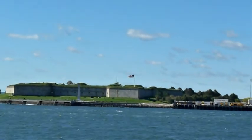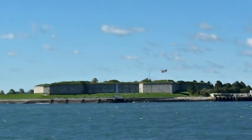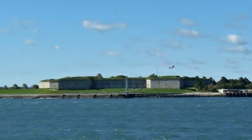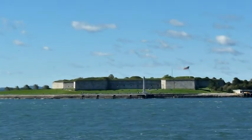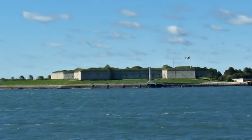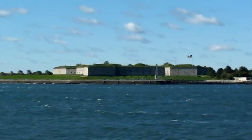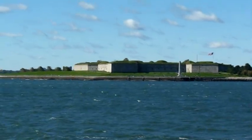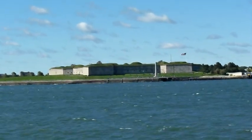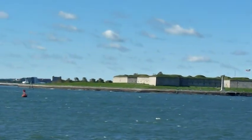There's been a defensive fortress on this site since 1634, so about 140 years before the American Revolution. The English used it as a fortress to defend themselves against French attack as well as Indians. And then, of course, the colonists had a fortress there to defend Boston Harbor from attack by the British during the Revolutionary War.